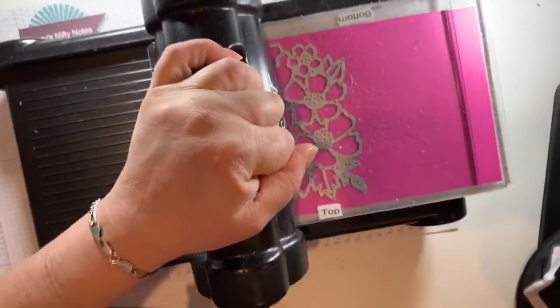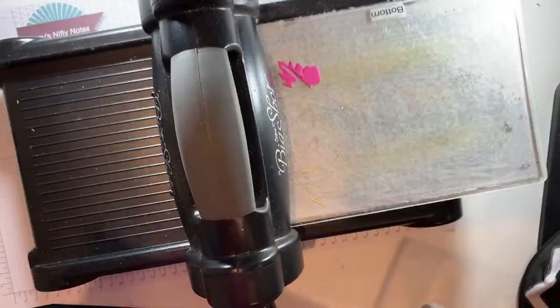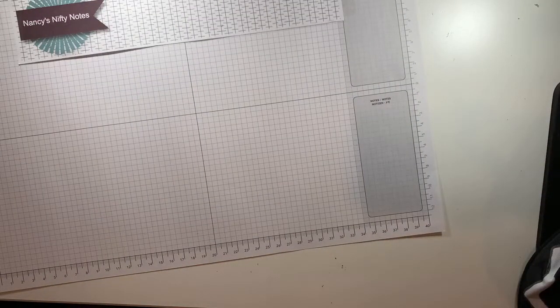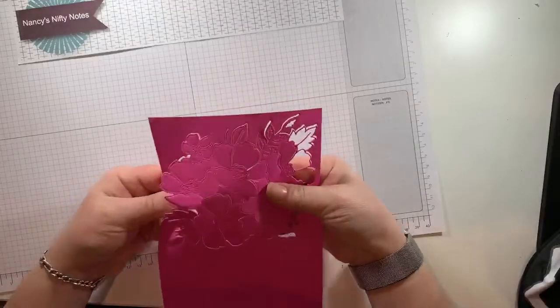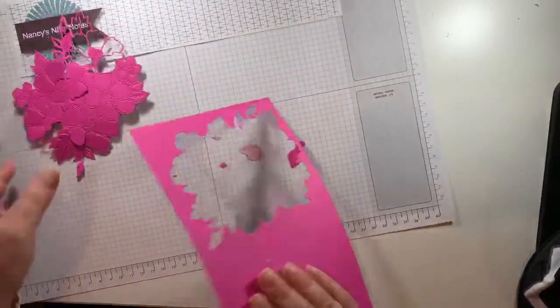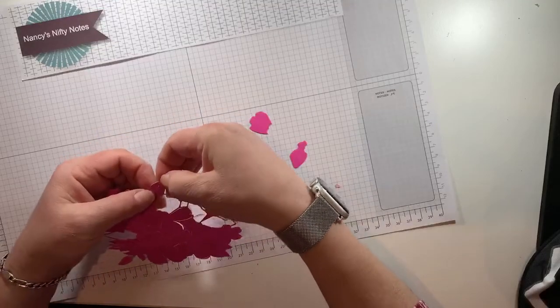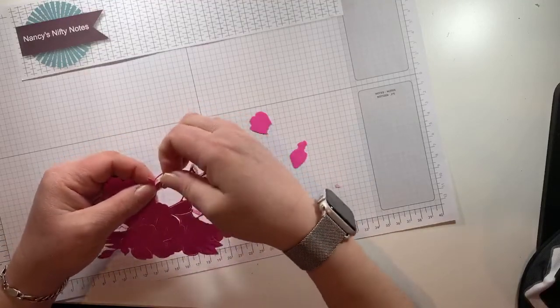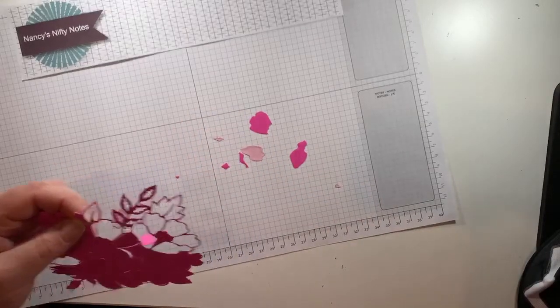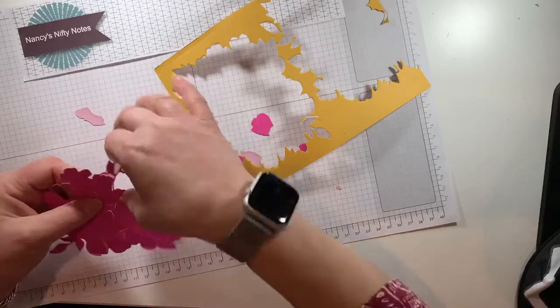Just do this a couple of times here to make sure it gets through everything. Yeah, I think so. Okay, get that out of the way for a moment. Let's see how we go here. And then we'll punch all these out. Yeah, we might do better just lifting. We'll see how we go here.